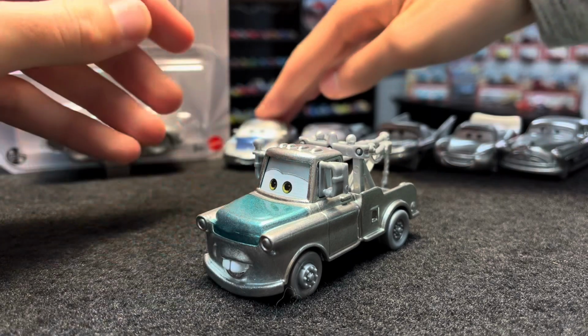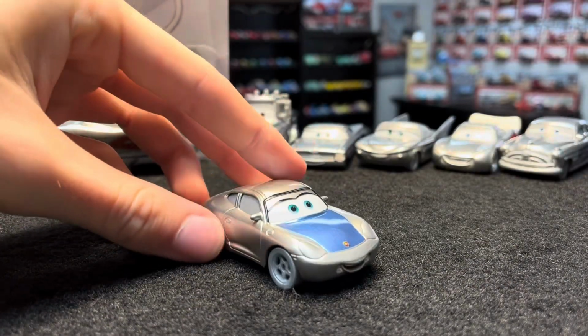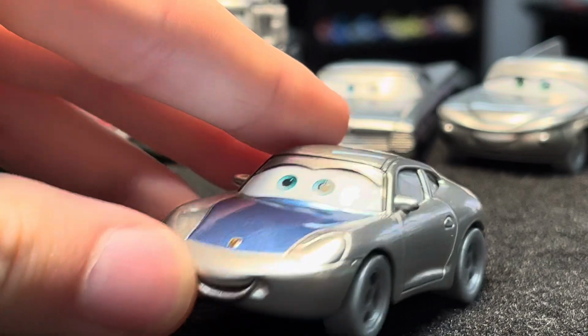Who are we going to do next? I guess we'll do Sally, because she's in the 5-pack. We'll save Doc for last, because I think he might end up being the best one. But I'm not sure. Anyways, Sally, I'm glad that they added her to this series, because I feel like she usually gets shunned a little bit in the franchise.